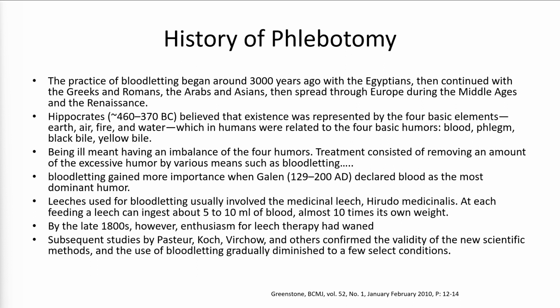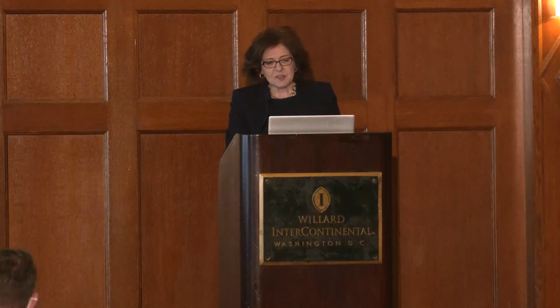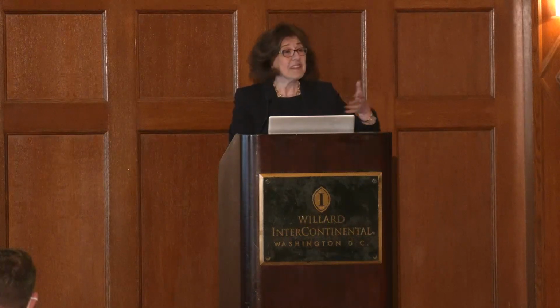And the root of it actually came from Hippocrates, who thought that everything was humors, and that if you were ill, it meant that one of the humors was not in alignment with the other. And because Galen said, okay, blood is the most dominant humor, then people decided, well, maybe phlebotomy is the way to cure all. And then by the 18th century, everybody was using phlebotomy for bloodletting, for everything.